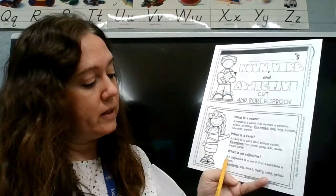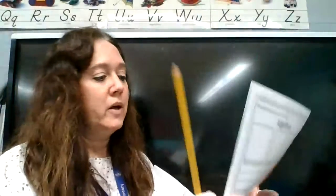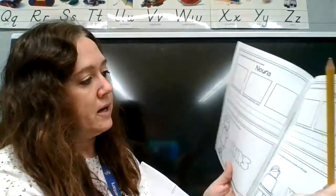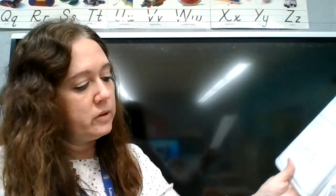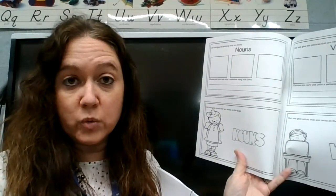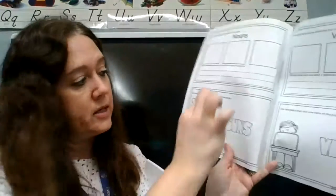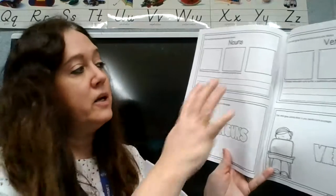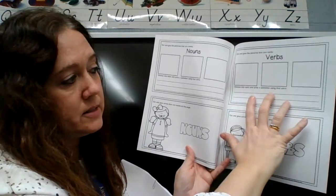So that's the new thing for us this week. An adjective is a word that describes a noun. Examples: big, small, fluffy, cold, yellow. Okay, so now you're going to open it, and using this, you are going to glue the three pictures that are nouns here, and then you're going to write a sentence with one of those words. At the bottom, you have the words, and you are going to glue all the words that are nouns here. So you're gluing the pictures of the nouns here, the words of the nouns here. This one, pictures of the verbs here, writing a sentence, and then the words from the bottom of this page that are verbs, you're gluing at the bottom.